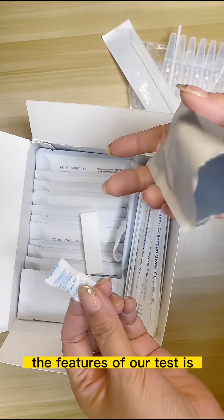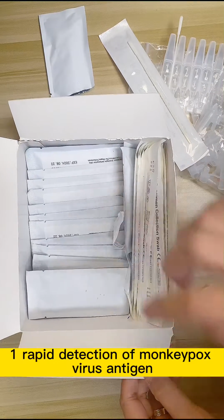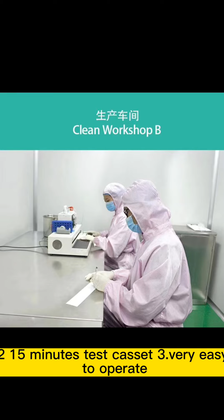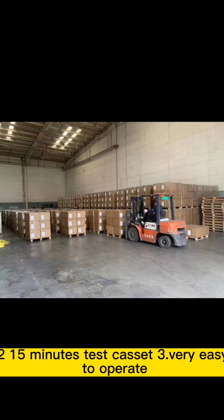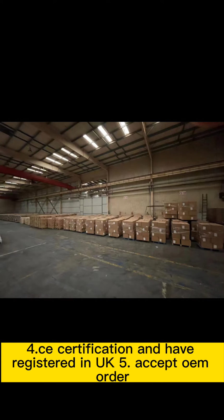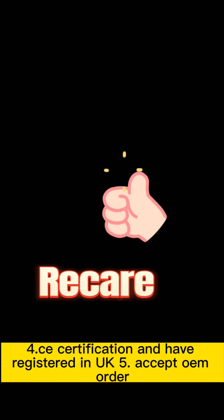The features of our test are: 1. Rapid detection of monkeypox virus antigen. 2. 15 minutes test cassette. Very easy to operate. CE certification and registered in UK. Accept OEM order.